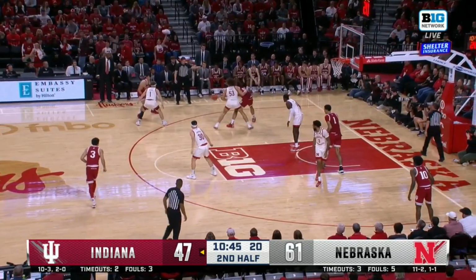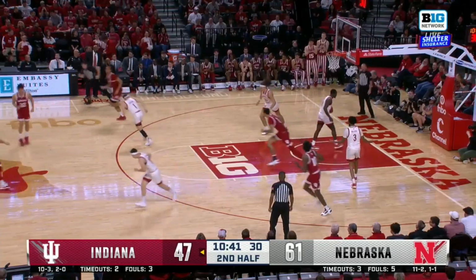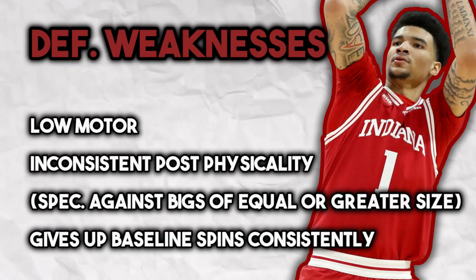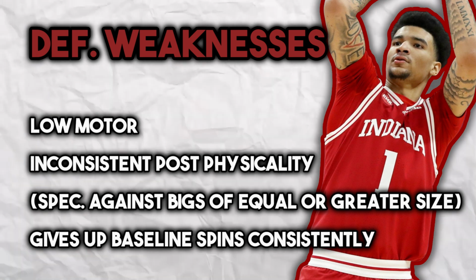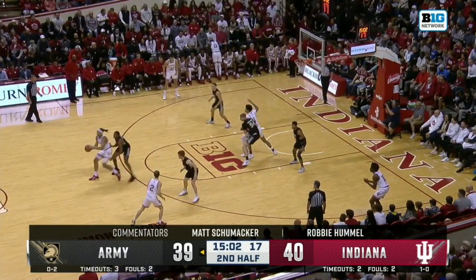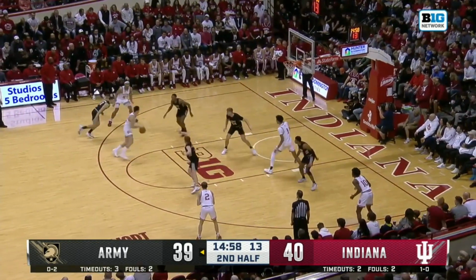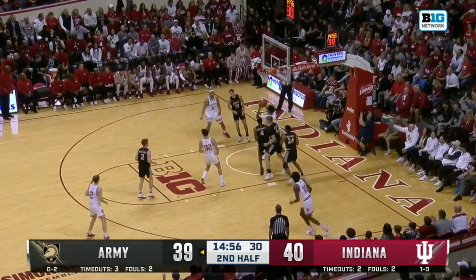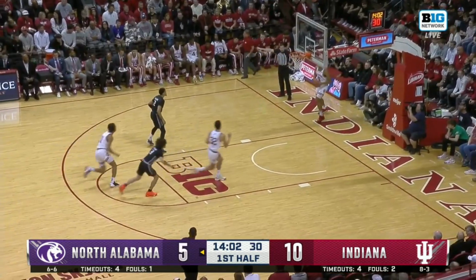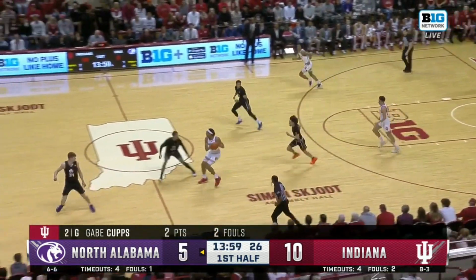While Ware is considered by many scouts to be a very good defender, there are some glaring weaknesses. The first of which is the fact that there are major motor concerns with Ware. At Oregon, which was his previous school before Indiana, Ware was rarely put on the court due to a lack of defensive work ethic and potentially giving up on plays. In Indiana, there were flashes where this very clearly seemed to be true, where he was bothered by the fact that they might be losing games, and he does have a tendency to quit on plays.